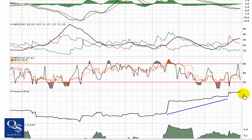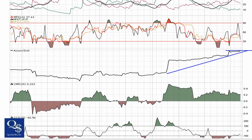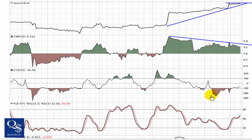Accumulation distribution, still a pretty strong uptrend to it. We're going to be looking for it to take out the top, create a new higher high, continue the uptrend. Chaikin money flow, a little bit of a downtrend to it, but still holding well in the green, showing buying pressure is overcoming selling pressure. A little bit of an uptrend going on with the CCI. Looks like it's going to kind of try and flatline out too. So we want to keep an eye on this. Want to see it hold over negative 100.